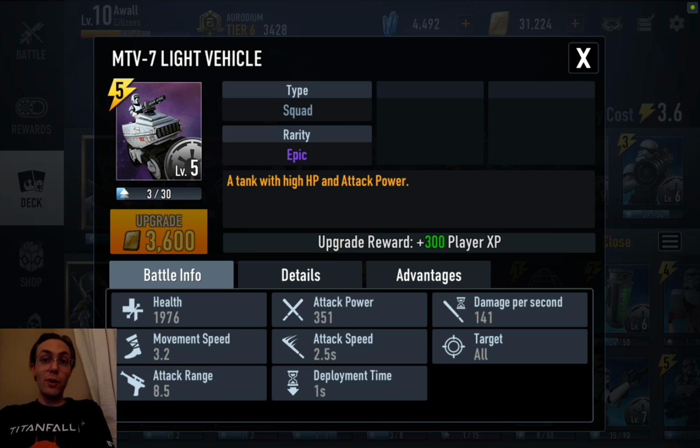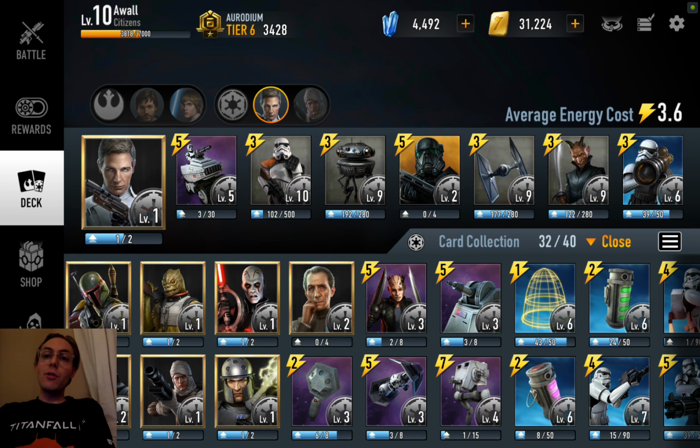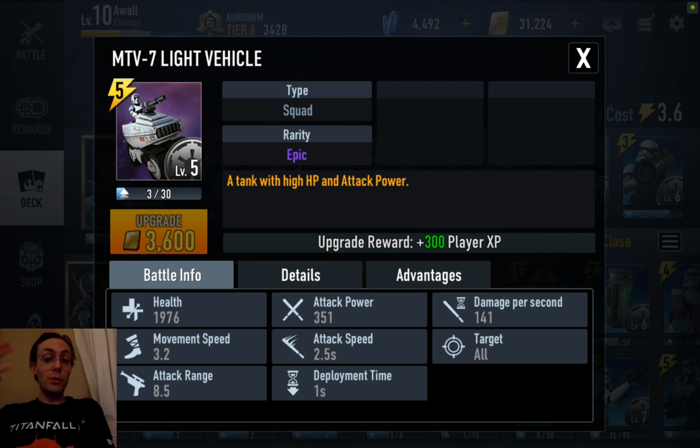Personally, I prefer MTV-7 light vehicle the majority of the time over an AT-ST in my decks, but if you're going to use MTV-7 light vehicle, you need to compensate for the fact that you aren't going to necessarily have that building pressuring card. Because this card can attack everything, as opposed to the AT-ST, which can only attack buildings, it means that your light vehicle is going to be able to defend. Your light vehicle is going to be able to take down heroes. Your light vehicle is going to be able to maybe even focus light tanks on the rebel side, etc.